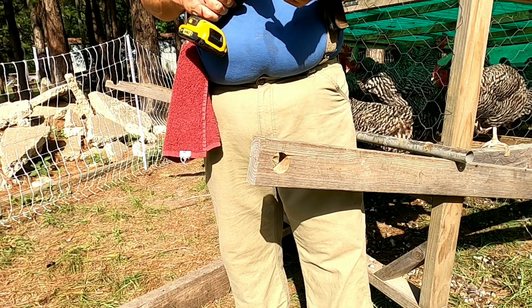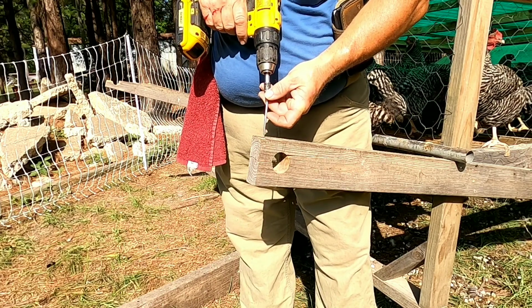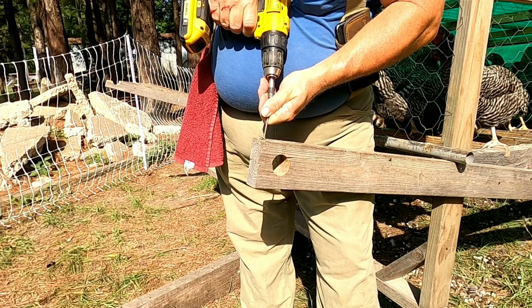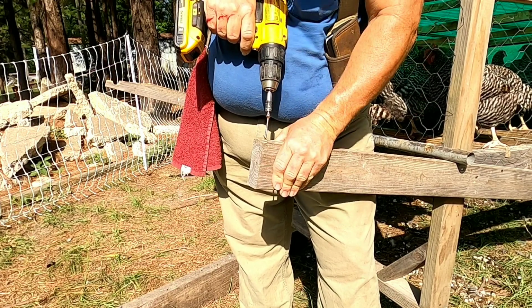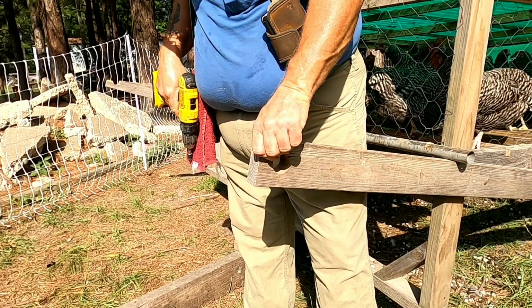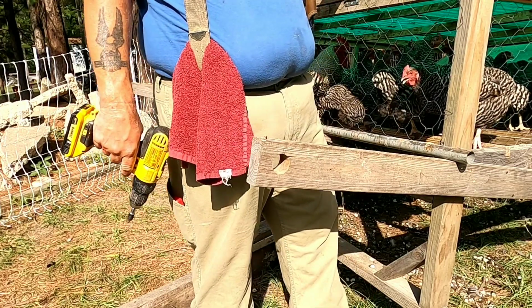Well, kind of started splitting that away, so I'm not sure if that's going to help or make it worse.